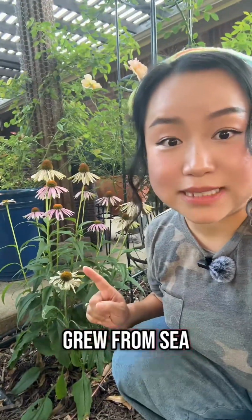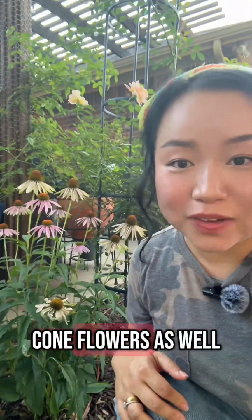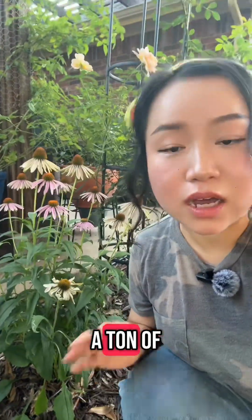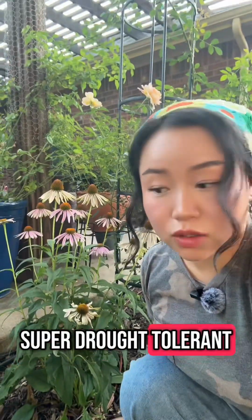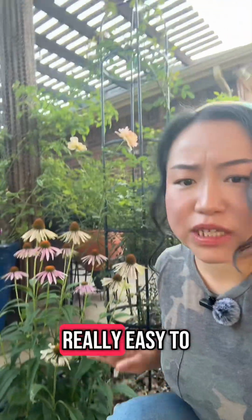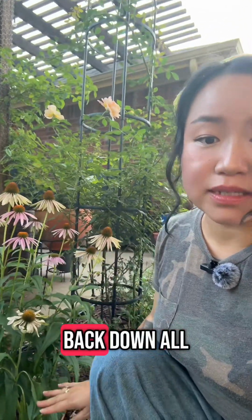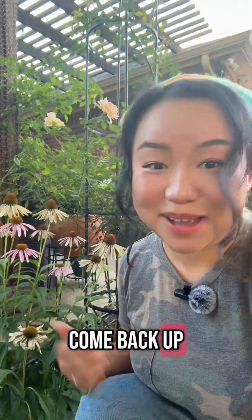This one actually grew from seed. A lot of people know her as echinacea, or some call them coneflowers as well. She comes in a ton of different colors and varieties. And she's also super drought tolerant, just like the other ones that I'm going to mention. But yeah, she's really easy to take care of. In the winter, it's going to die back down all the way to the very bottom. So you just trim it off, and it's going to come back up the next year.